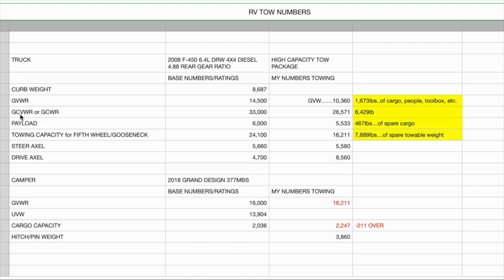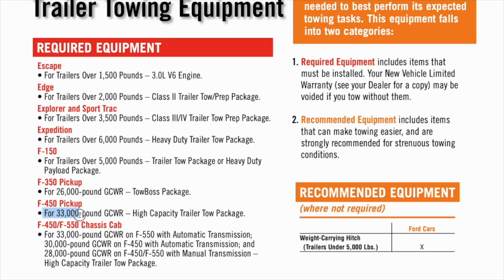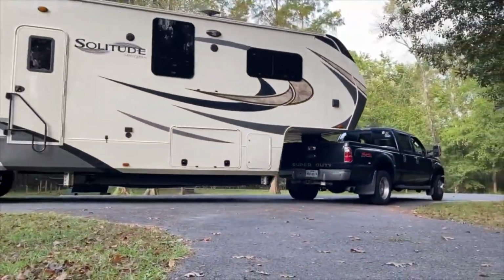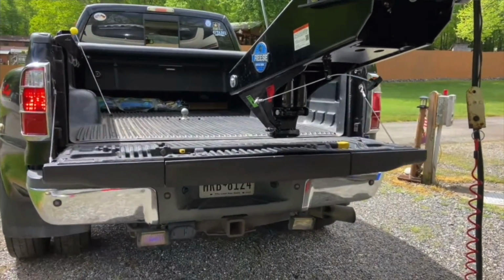Next, my GCVWR, gross combined vehicle weight rating. And that's going to be my truck weight plus the weight of whatever I'm towing, which is 33,000 pounds. And that's a little bit inflated because of that high capacity tow package that I have with this truck. So that's a maximum amount between whatever your camper weighs with it loaded and your truck loaded that you're capable of towing down the road. Next, I got a payload of 6,000 pounds on this truck. And the payload is going to be how much weight you can basically put into the back of the truck, total with the pin weight and the camper and everything.